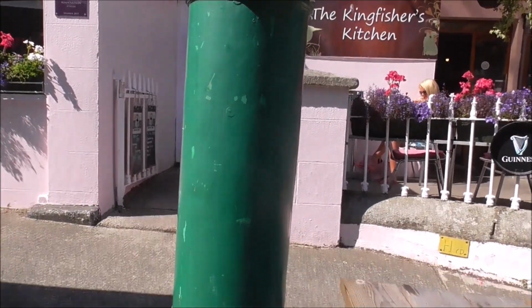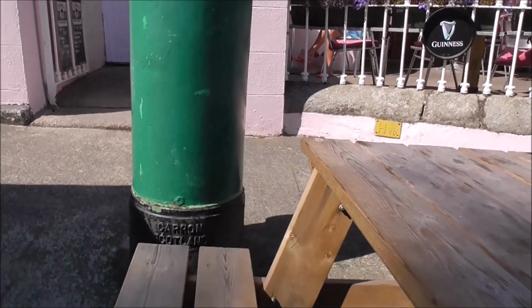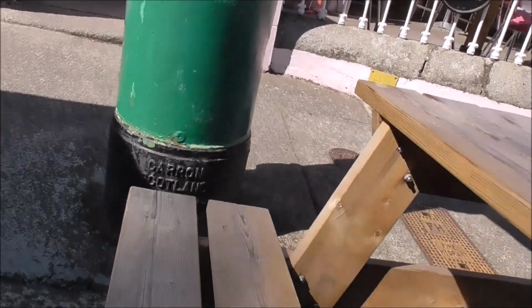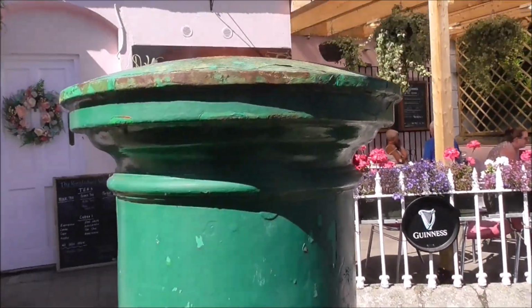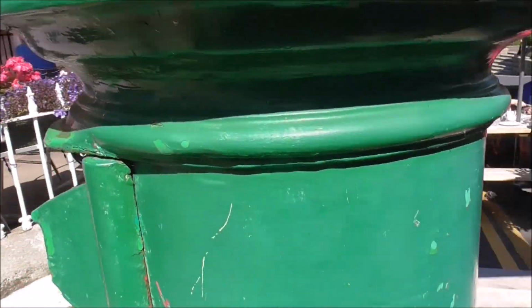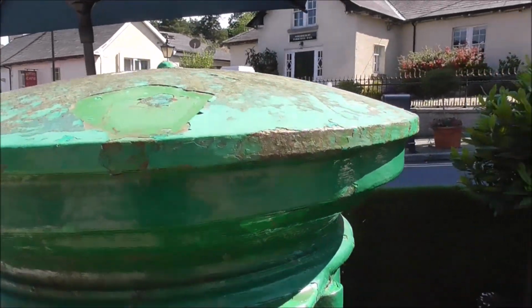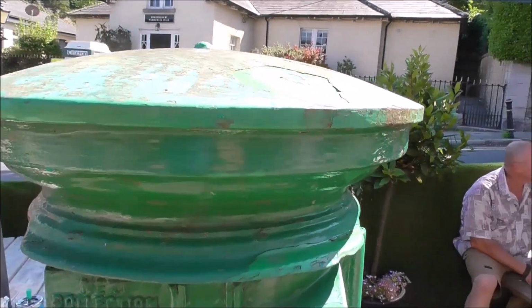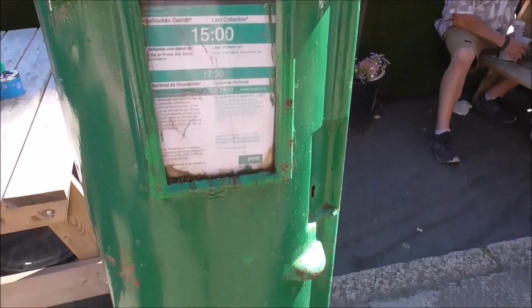And this is a green postbox that was made in Carron in Scotland. And this is how you know you're in the Republic of Ireland. You get green post boxes here, whereas in Northern Ireland they're red.